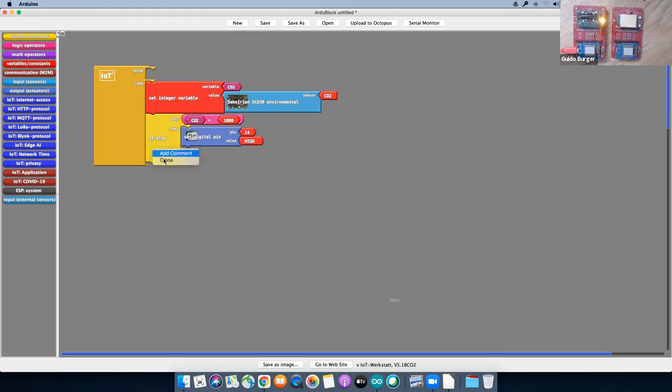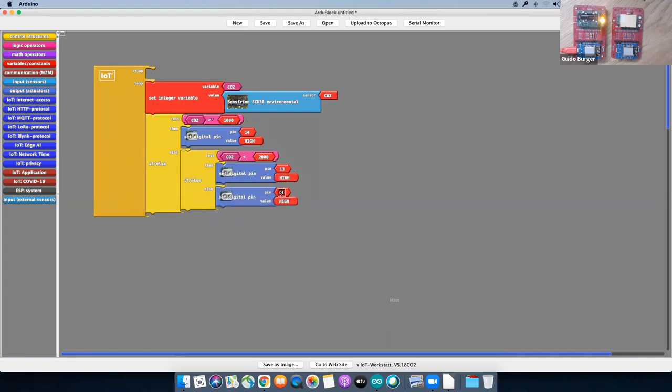Now, I'm just copying this structure again and putting it in here in the else structure. Now I'm saying the CO2 should be below 2000 for the yellow light. The yellow LED is on pin 13. So I need to enter here 13. And if we are between 1000 and 2000, we get the yellow light on. And now the else is, of course, the value is greater than 2000. That means we are switching on the red light, which is pin 12.